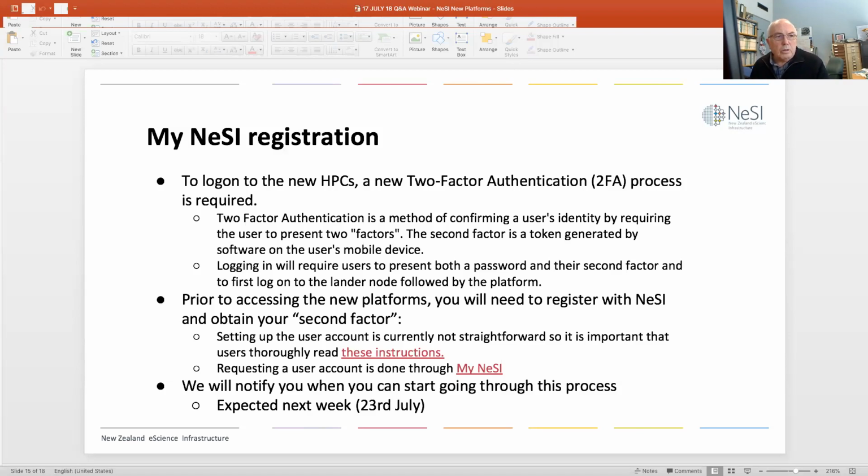And the second sub-bullet point there, nearly everybody is probably familiar with this, because when you log on to your online bank account, most of us have a password, and then we have a second factor sent to us by the bank on our phone. Essentially this is the same process. It's a method of confirming the identity of the user by requiring them to present two factors. The second factor is a token generated by software on the user's mobile device. We're using Google Authenticator here, so just bear that in mind. And of course you will need to register for the second factor. When you come to log in, you'll have to present both a password and the second factor.